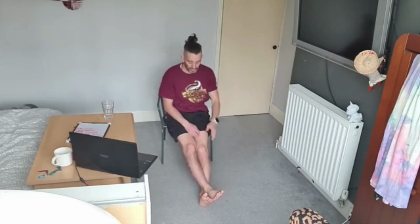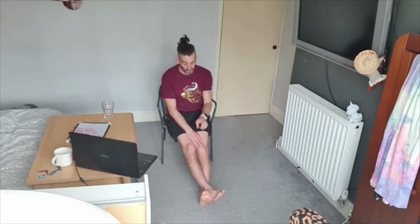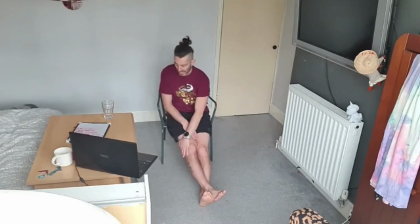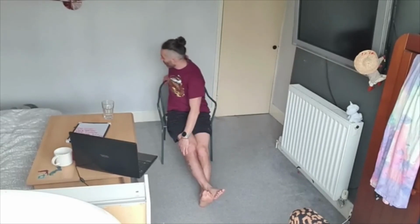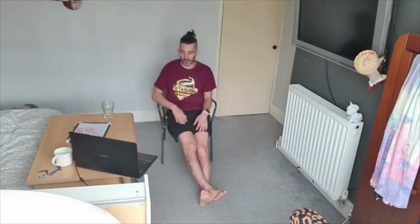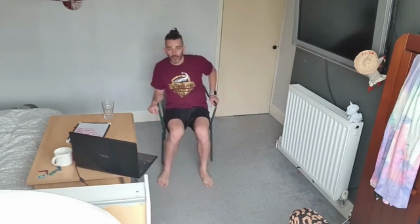So you cross the leg the other way. Once again, whichever ankle is on top, you're going to take the opposite hand over onto that knee and push on round. Maybe grab the chair and pull us round a little bit more. And then we can go back to the middle again. Okay. Bum's in the back of your seat.